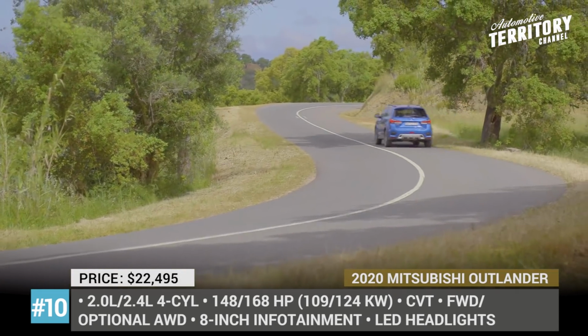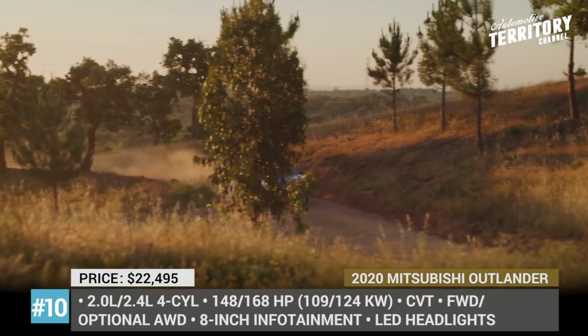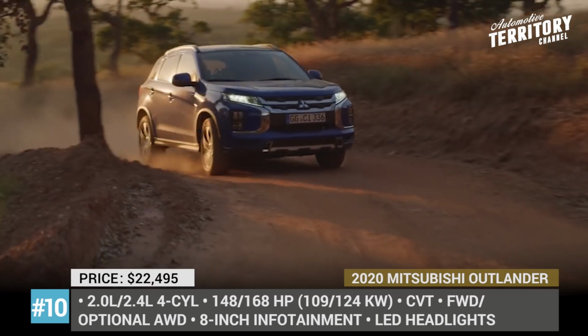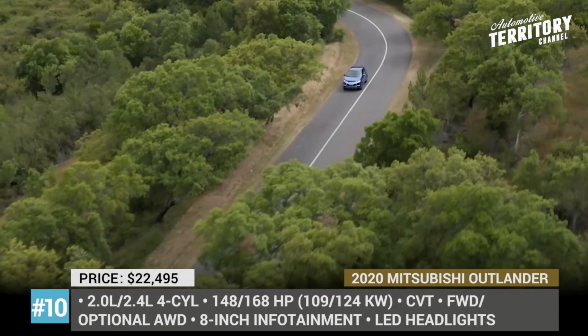The European specs of the crossover suggest the 2.0-liter gasoline engine paired with a 5-speed manual and an optional CVT. As for the interior, new upholstery materials are introduced and an updated 8-inch infotainment with Apple and Android connectivity.